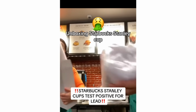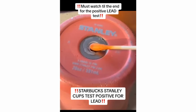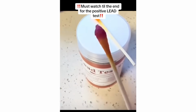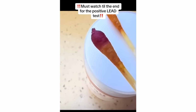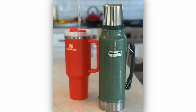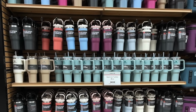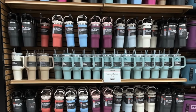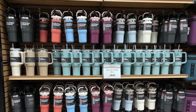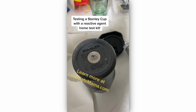Recently, videos have been going viral all over TikTok after one person made a video testing the Stanley Cup for the presence of lead, which is a toxic metal that, when consumed, can cause serious health risks. For those who don't know, lead exposure can cause high blood pressure and even kidney, brain, and reproductive health issues. And the symptoms of lead poisoning include headaches, stomach cramps, constipation, muscle and joint pain, fatigue, and much more.